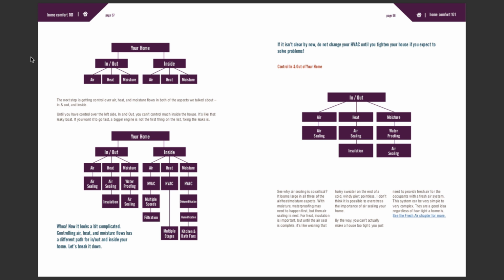By the way, you can't actually make a house too tight. You just need to provide fresh air for the occupants with a fresh air system. This system can be very simple to very complex. They are a good idea regardless of how tight a home is.